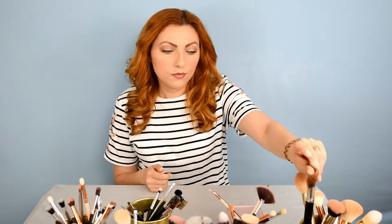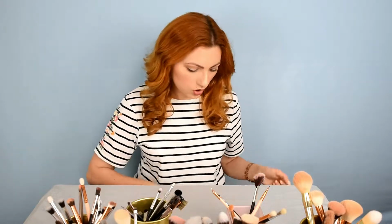Me personally, I like this. I like the fan brush better. Sometimes I use the fan brush even for the highlight, and I will use this little small one. The fan brush can fulfill the same function as a highlight or as a bronzer brush, but it depends on what you prefer. If you look at it and the shape of it seems a bit daunting to you, then by all means use the actual bronzer brush or the actual highlight brush.